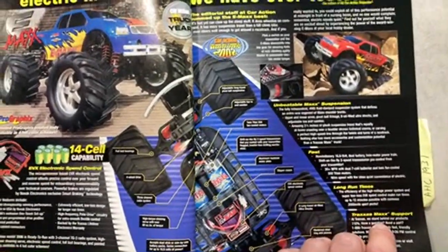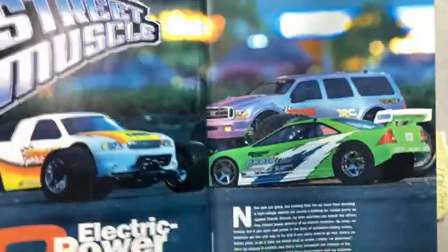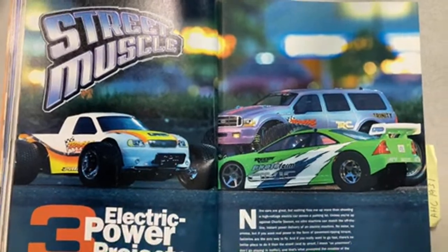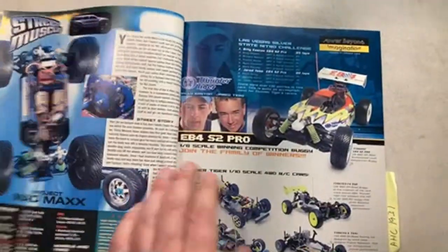It's Traxxas time. That's right. Oh, what's this? Street Muscle? This is definitely... Oh, 3 electric power projects. I don't really care. Don't know what that is at all. Also, don't even know what that is.